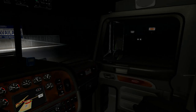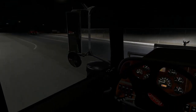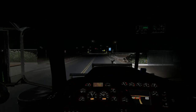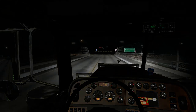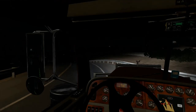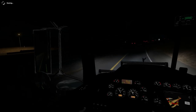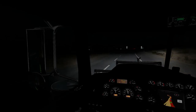Alright, let this car drive by, then we'll go. Alright, here we go. And we are ready to roll. We made it. That's good. And we are good to go. Perfect.